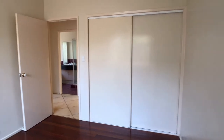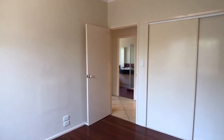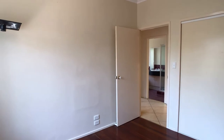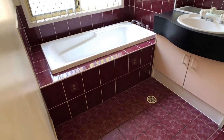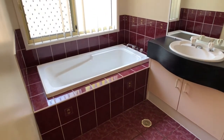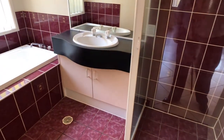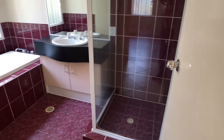The rest of the bedrooms are a similar size. We've got some floating floor in place here, but they're all good double-sized rooms. Main bathroom has a plunge bath to soak away those troubles after a hard day at work. Single vanity with double doors, and we have the shower recess.